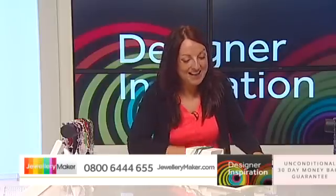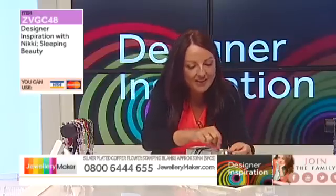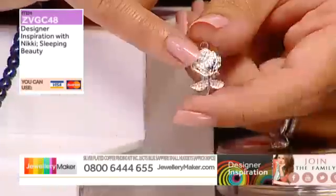Anyway, designer inspiration. We've got some brand new bits in here for you as well. We have so much. This is fab, this kit. I absolutely love it. Do you remember the rose gold rose charms that we had earlier on? I've got the silver ones for you here. They are so pretty. 5 of these in total. How gorgeous. They're so delicate.